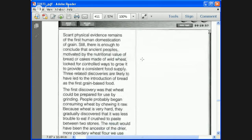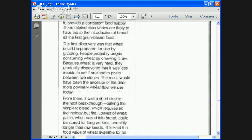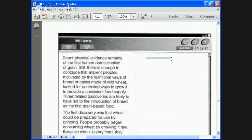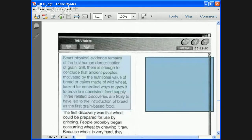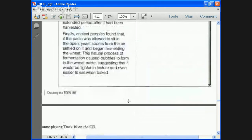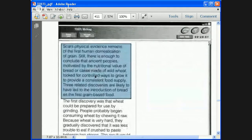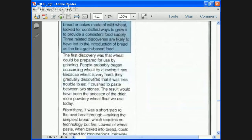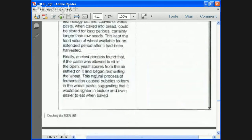This is basically the type of thing you'd be looking at. You're going to write over here. You'll be able to see the actual reading part over here. This is the whole thing. Pretty basic.